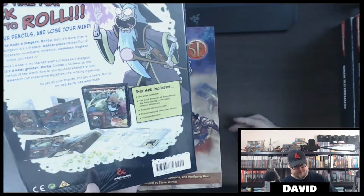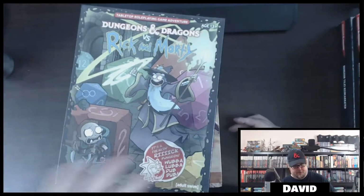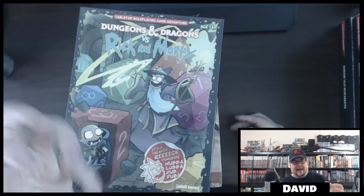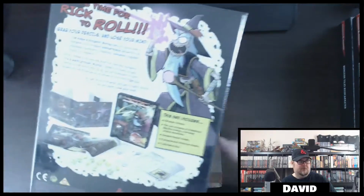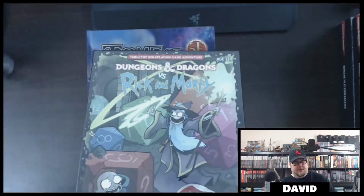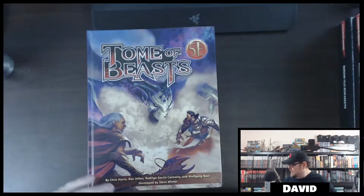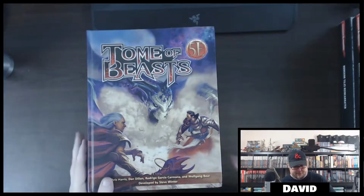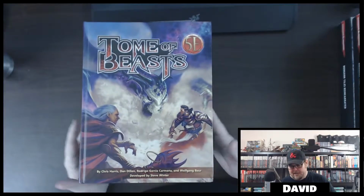This is actually more than the Essentials, probably because there are all kinds of other hands wanting profit on this, like the TV show and the network that they're on. So this is $30. But if you're into Rick and Morty, give it a try. That was actually the last box set. Here's a very nice honorable mention.